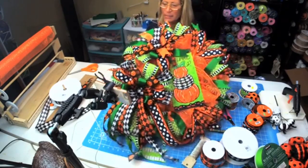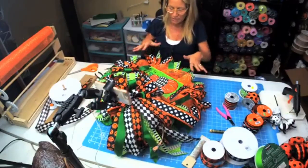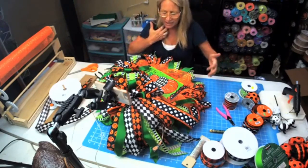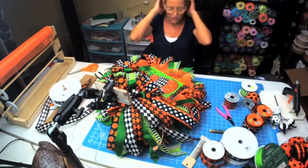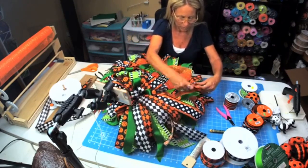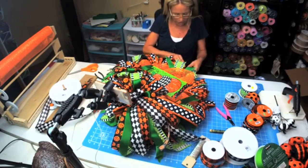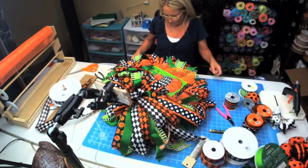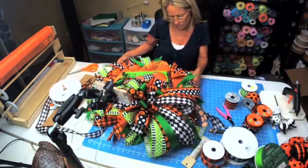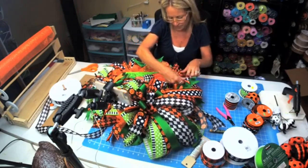Alright, so I got that bow on. Now what I'm going to do, I don't like when this side's really bow-tastic and over here it's just alright. So I'm going to add some more tails. Let me look at it real quick. I don't think I need one right here. Let me tuck that under a second.